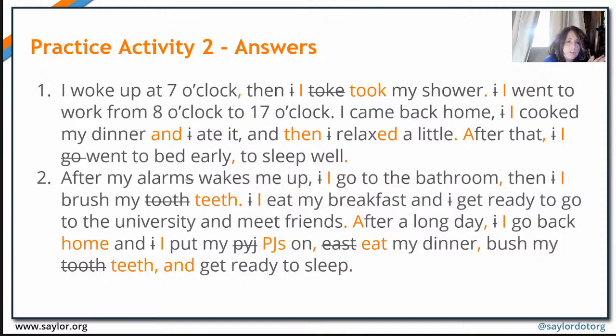So if you take a quick look at this and compare it with your own work, you should be able to see what some of your common errors are and how you can work on fixing them. I always like to do these activities because it helps me better understand what mistakes I am making that are consistent and how I can change them. So hopefully you learned a little bit about some of those common mistakes that we make and how to fix them.